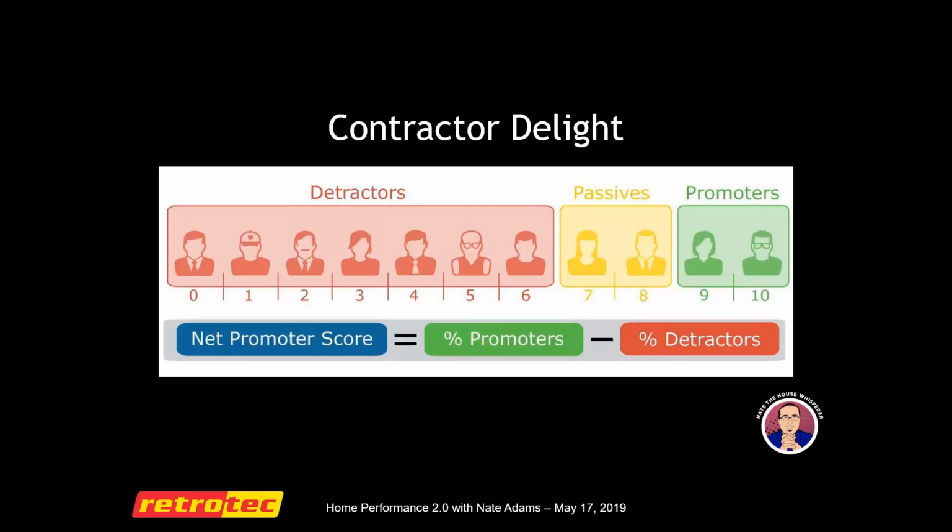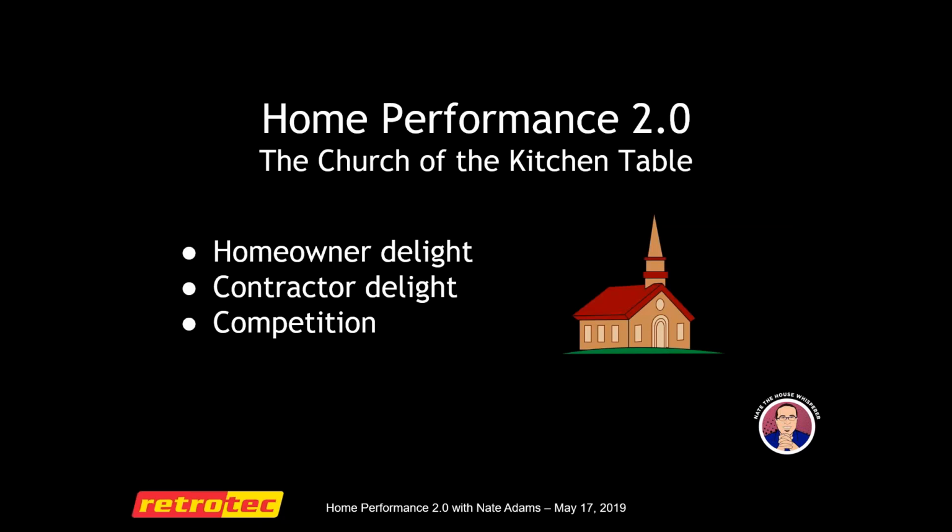So pretty happy there. This is what we're trying to do, make sure that the entire experience for contractors is a 9 or 10 net promoter score experience, and the same for homeowners. So that's the first two, homeowner delight and contractor delight.